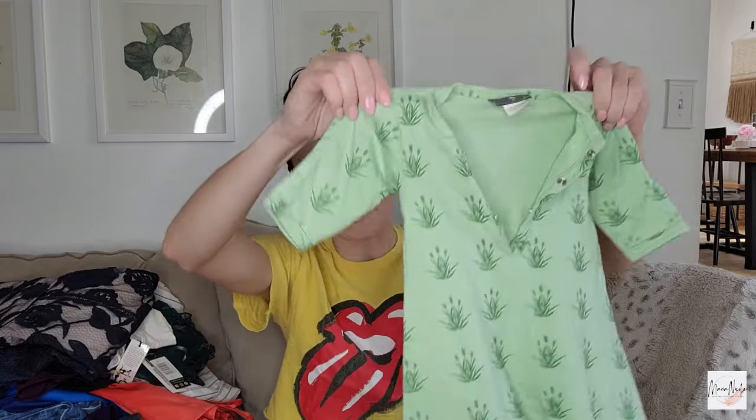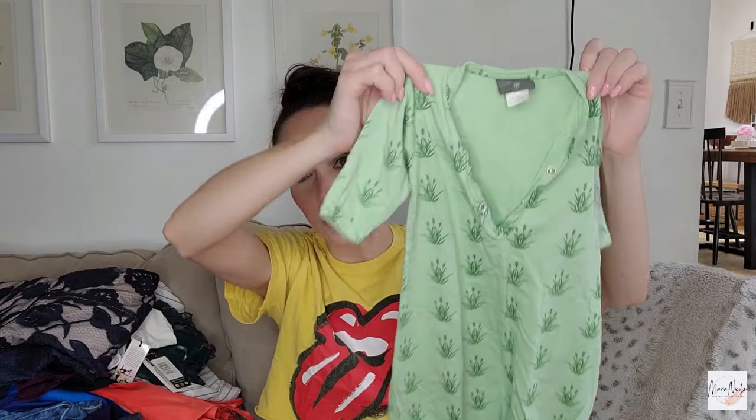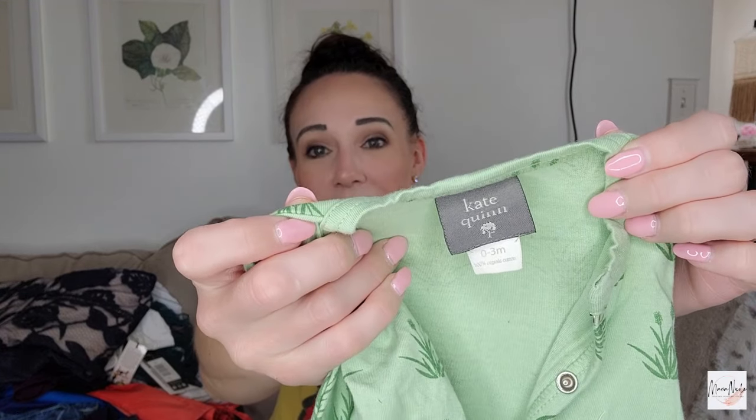And then I also found this little sleep sack, and this is a Bolo brand, especially a kids brand, Kate Quinn. I have not found it before, so I'm going to see how it does. I think I'm still only listing this for like $20, $21.